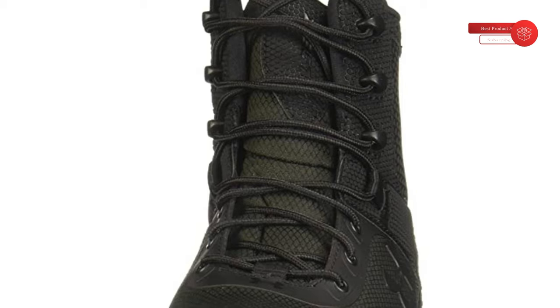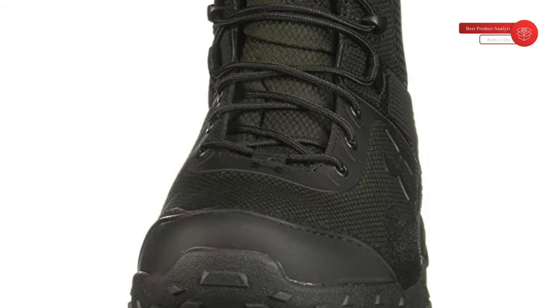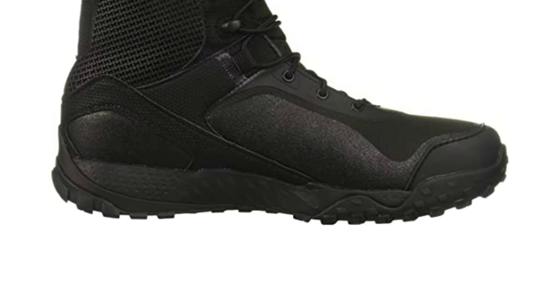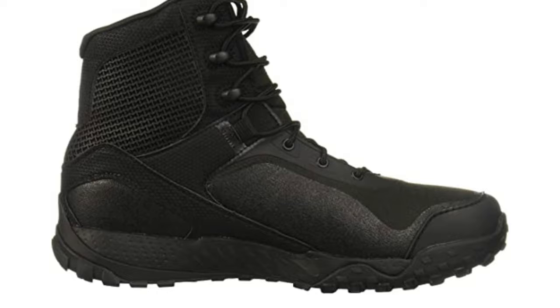Shaft measures approximately 6.75 from arch. Boot opening measures approximately 10.5 around. Lightweight, durable synthetic leather and updated textile upper. Medial side zip for ease of entry. UA Clutch Fit Ankle Support System contours and provides support where you need it most. Welded PU film surrounds the perimeter of the boot for abrasion resistance.